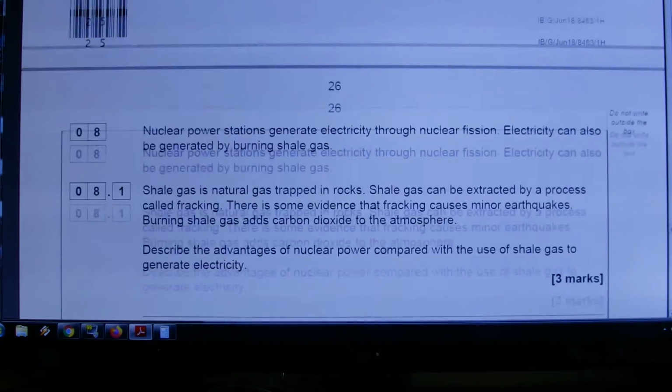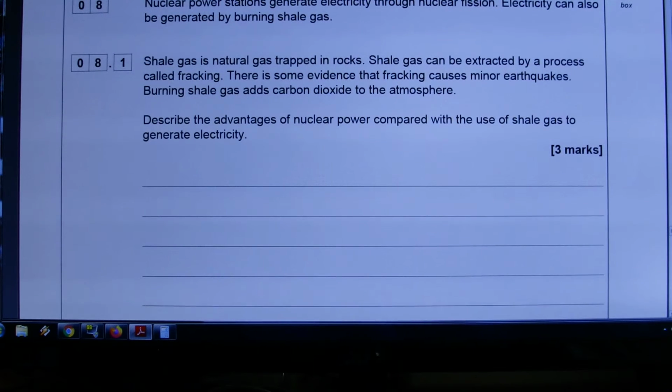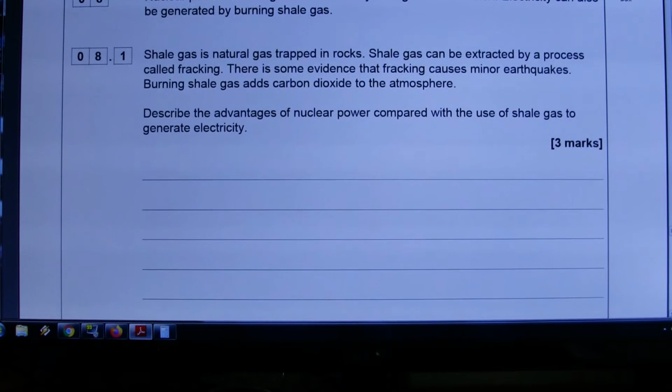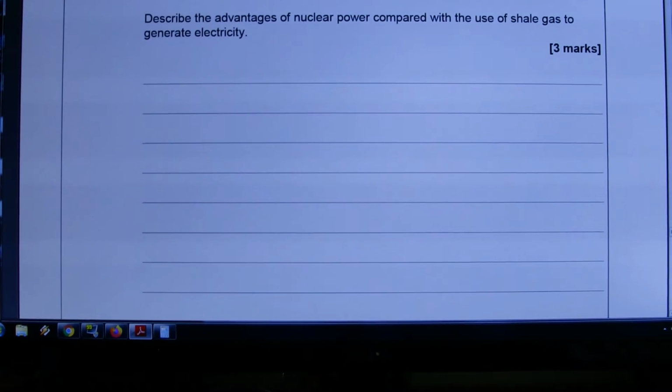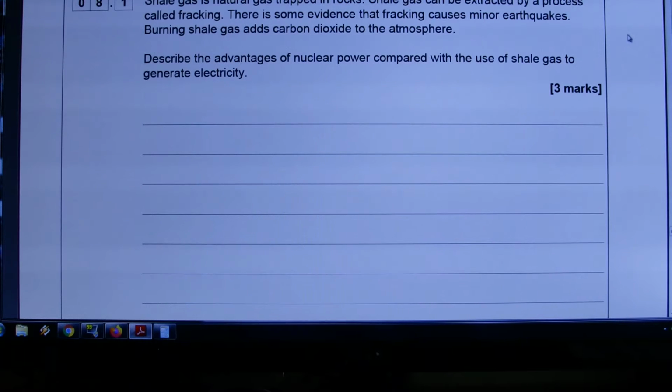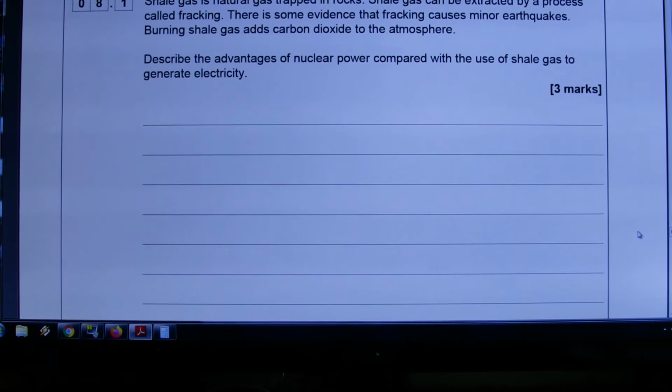What's that? Fission. Now, to me this is an environment question, maybe geography. I mean, it doesn't cause earthquakes, it doesn't pump poisons into the groundwater by accident. In the process of pumping poisonous stuff into the ground rocks to crack them open to release the gas. It doesn't contribute to global warming, and it releases less radiation into the air because the shale gas is radioactive.